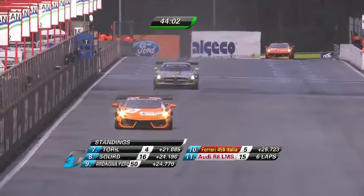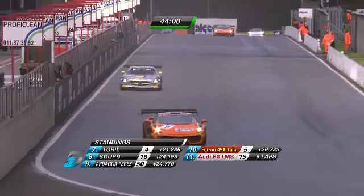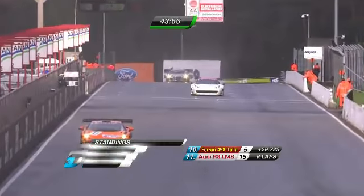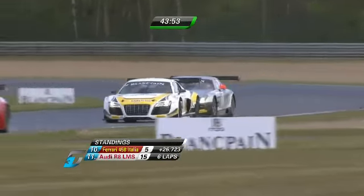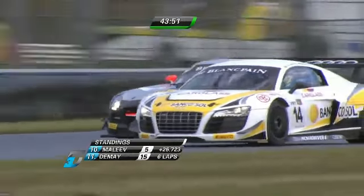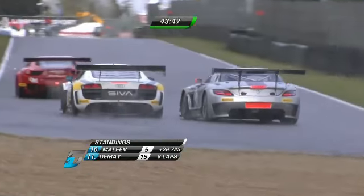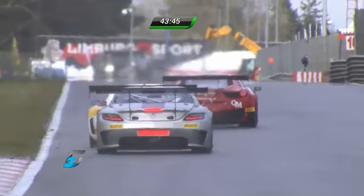Here's the battle between Prochik and Max Nielsen. They're only separated by, it's gone out now to 1.5 seconds. It was half a second the last time they crossed the line. Then we've got the number 12 machine behind, and is this Baumann looking up the inside? It is into turn 4. Not going to be quite close enough to get the overlap, but that was a brave move from Baumann.